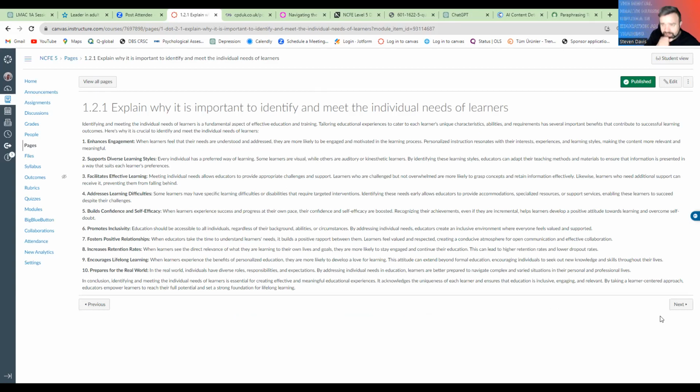So, explain why it's important to identify and meet the individual needs of the learners. You don't need this slide on here. We already know it. It's going to boost their confidence and self-esteem. It's going to help you teach and help them learn. You're able to foster better relationships, and they'll be able to focus in class. It's all the given stuff that you all know.